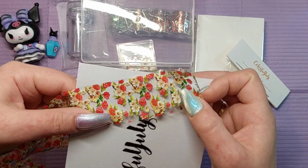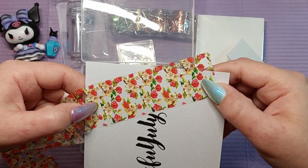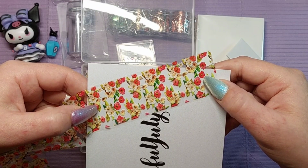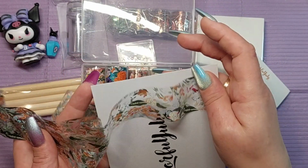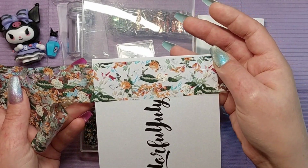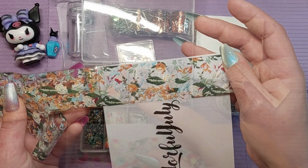They are all flowers. These are like red and some kind of yellowy beige colors. These are really special. I've never seen these foils before, guys. Look at that. It is actually really pretty.